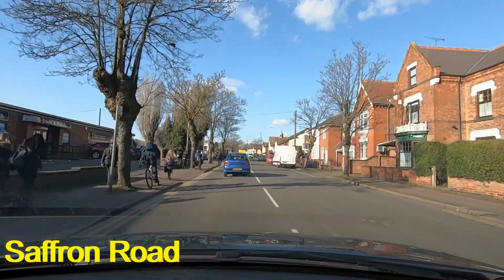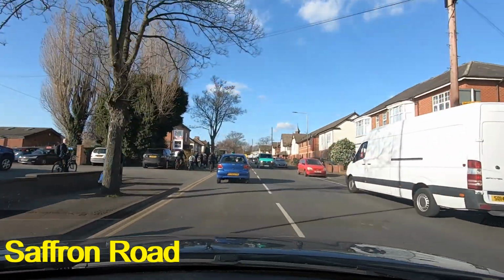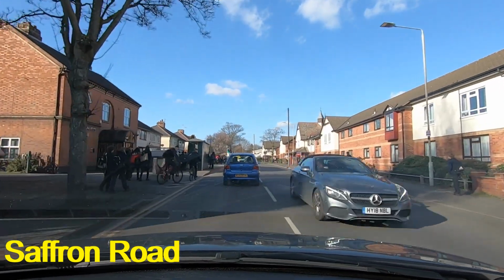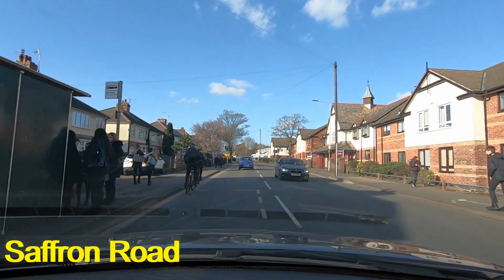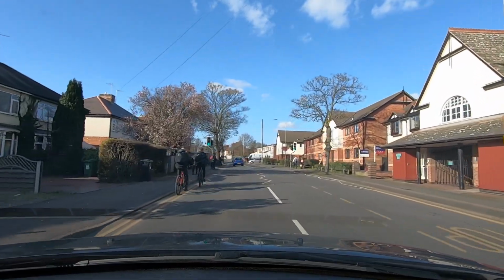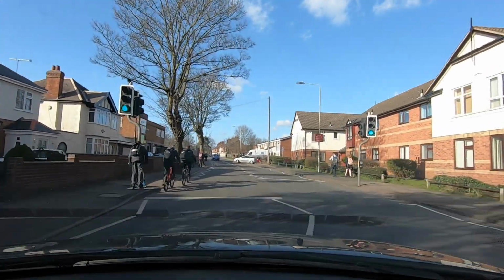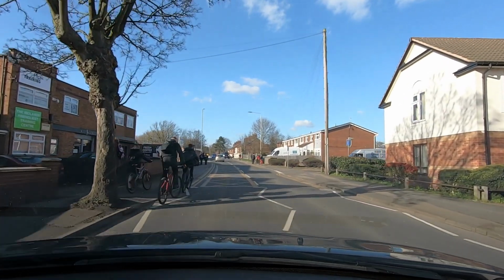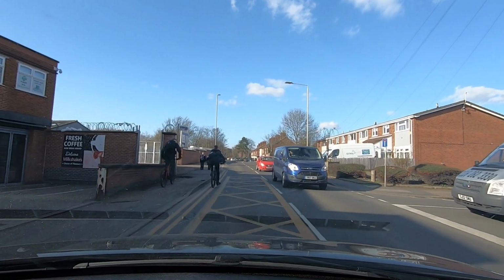I'm keeping a good wide berth here, just because there is a young lad on his bike. He's behaving himself quite nicely, but he's on the road and on the pavement, and on the road and on the pavement. There they go. There's two of them now. So I'm just hanging back, making sure that they're safe. I can't overtake them within the zigzag lines anyway. I wouldn't want to, to be fair. That's it, one of them's making good progress.